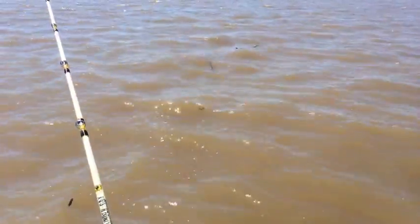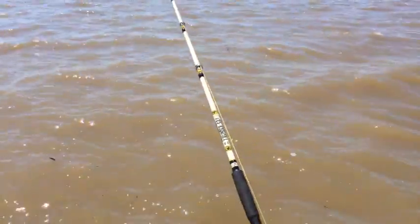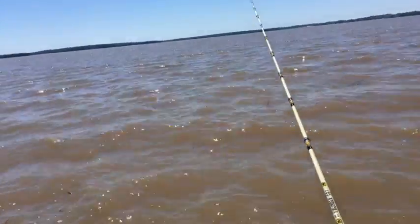So what we've got here is a flood on Grand Lake, kind of a historic type flood, and we got a lot of inflow, we got a lot of outflow, and I'm getting ready to take you guys fishing with me. We're going to see if we can catch a blue cat or a channel cat out here.